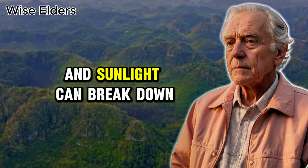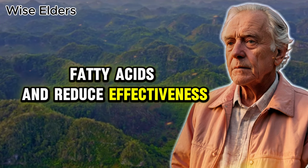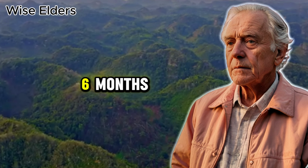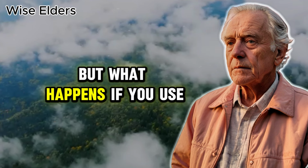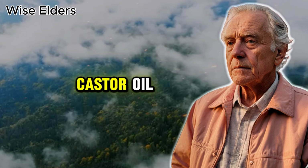Exposure to heat and sunlight can break down those delicate fatty acids and reduce effectiveness. Keep your bottle in a cool, dark place, and replace it every 6 months to ensure the oil stays fresh and potent. But what happens if you use a cheap, low-quality, or chemically processed castor oil?